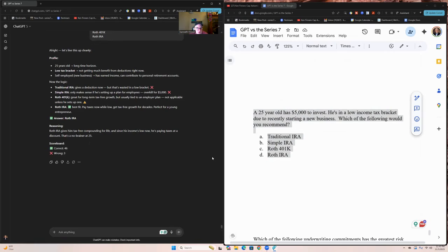Traditional IRA gives a deduction now, but that's wasted in a low bracket. Simple IRA only makes sense if he's setting up a plan for employees, overkill for $5,000. Roth 401k, great for long-term tax-free growth, but usually tied to an employer plan, not applicable unless he sets one up, and it's expensive. Roth IRA, best fit, pay taxes now while low, get tax-free growth for decades, perfect for a young entrepreneur. Roth IRA gives him tax-free compounding for life, and since his income's low now, he's paying taxes at a discount. That's a no-brainer at 25.